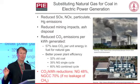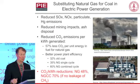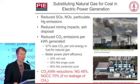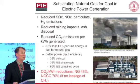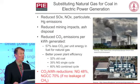So if you go to 60% in a combined cycle power plant and have lower carbon in the fuel, then you can get 50 to 70% reductions in the amount of CO2 per kilowatt hour of electric power generation, a quite big improvement, provided, of course, that we do a good job of controlling fugitive emissions of methane. Now, I would argue that we actually know how to do that. It's a question of making ourselves pay attention and actually doing the job, but we do know how to do it.